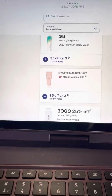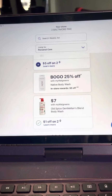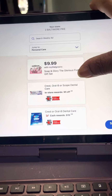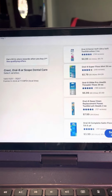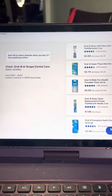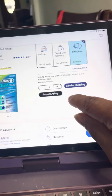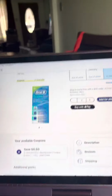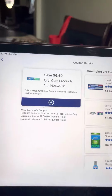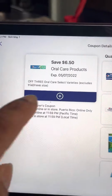Let's come out of there. What else do we have? We have the Native Body Wash. They are 25% off. The Old Spice for Men Body Wash. Look at here, look at here. We got another dental. So earn $5 when you buy two. So any two. So if you buy these two here, which are only $2.74. Here is a coupon. This is probably for when you buy four, let's see. Oh, no, it's just when you buy three. So you buy three of those items, and you get $6.50 off. We're definitely clipping that.